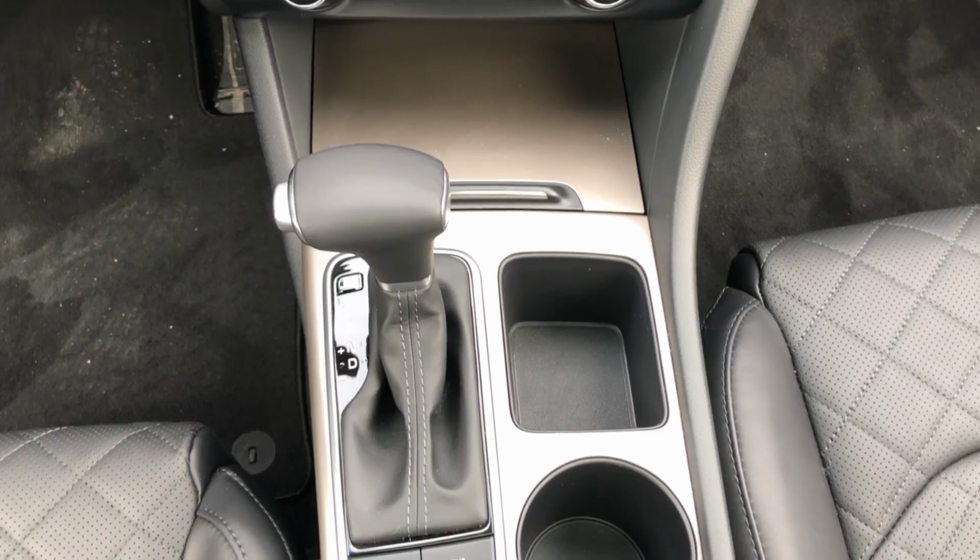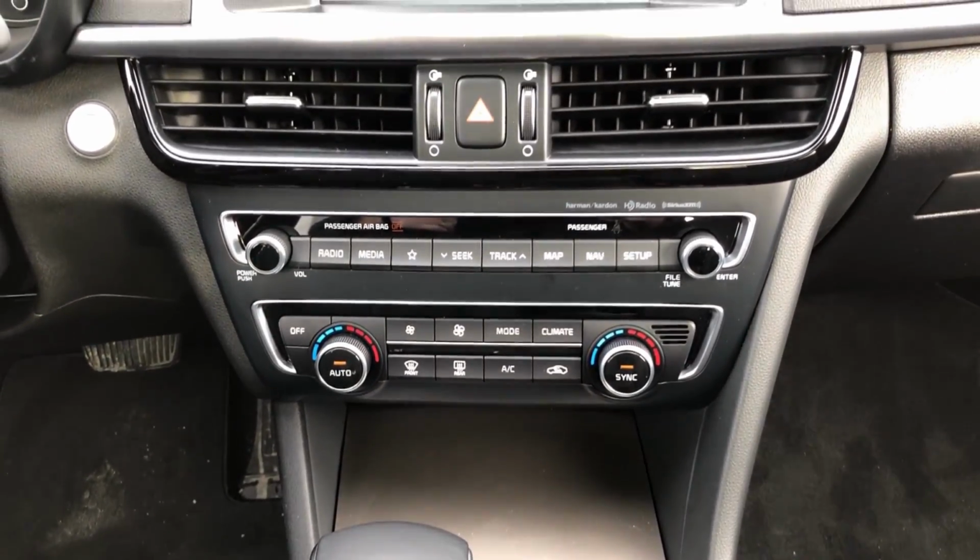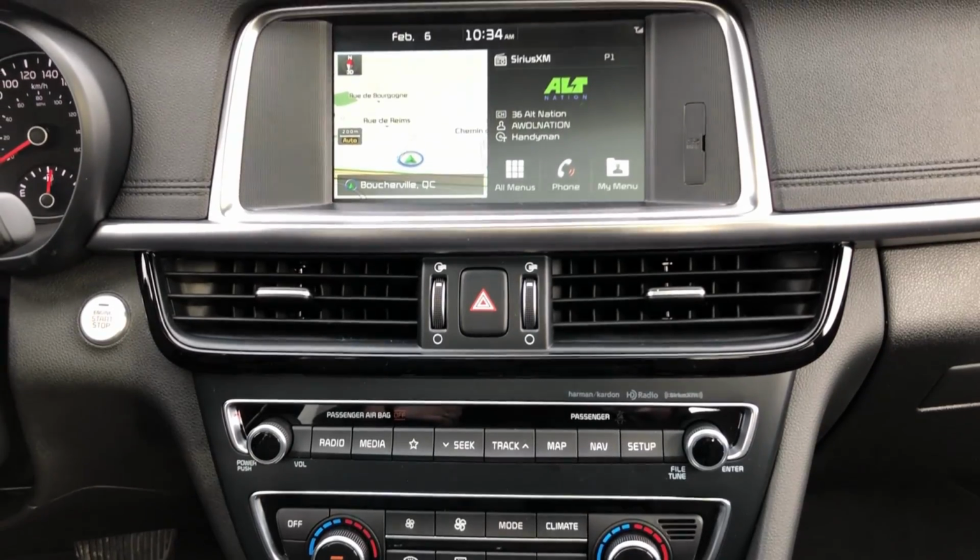It's fast enough for an automatic, but you're not going to be able to get a manual with this, and you're not going to get a manual with the Camry either. So you are limited to what they give you here, but it is still a fun experience overall.